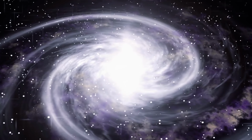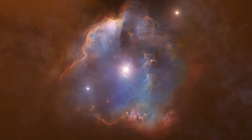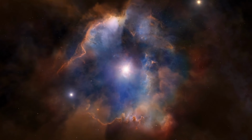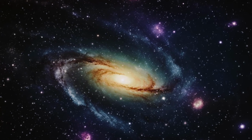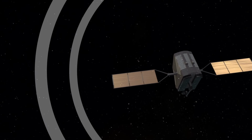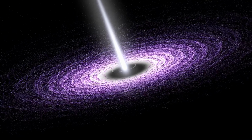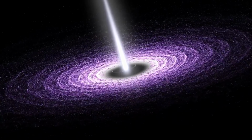But why did they pick the center of the Milky Way for this ET life hunt? Well, that's because the galaxy's heart is packed with stars. In other words, there should be many more planets in there, which means more potential places for life. Plus, if there are super smart life forms at the core of our galaxy, they could easily send signals to lots of planets all at once.